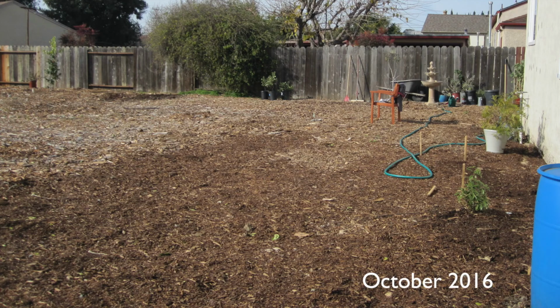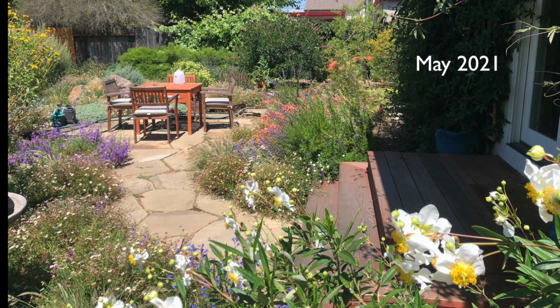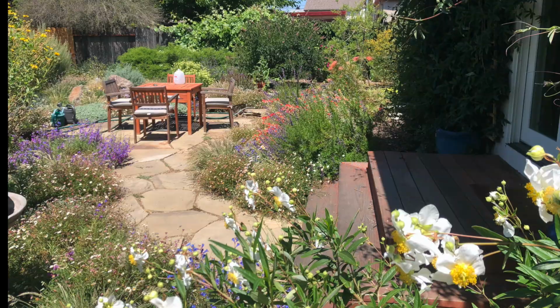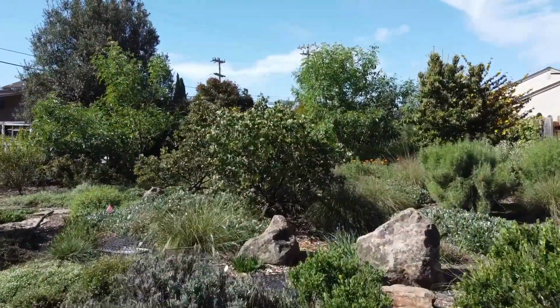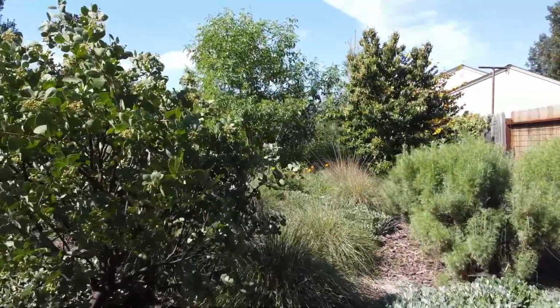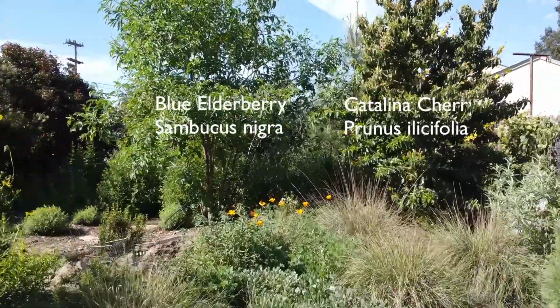Here's another before photo and what that same view looked like last May. That's the month the bush anemones are in bloom, and you see them here in the foreground. At this point, most of the plants in my yard are about 5 years old. Here's a Manzanita Dr. Hurd, and here toward the back, there's an elderberry and a Catalina cherry, and those two are about 8 to 10 feet tall.